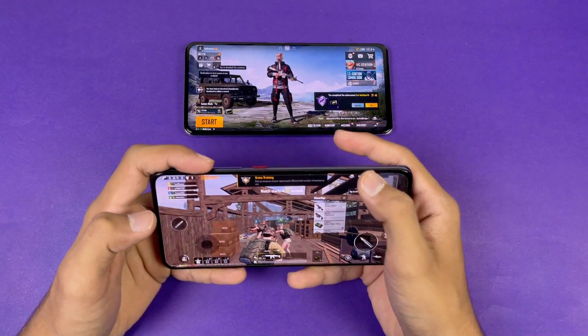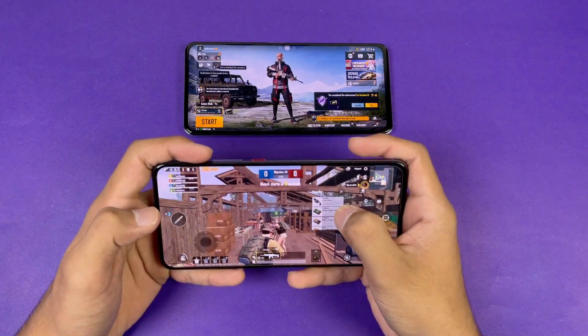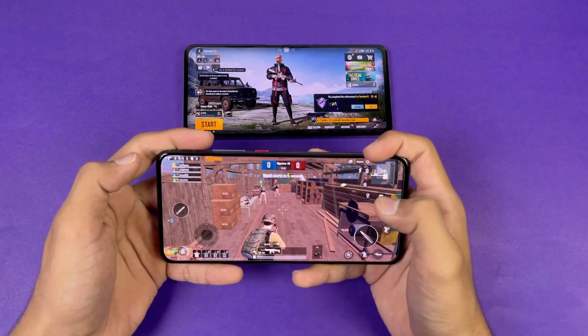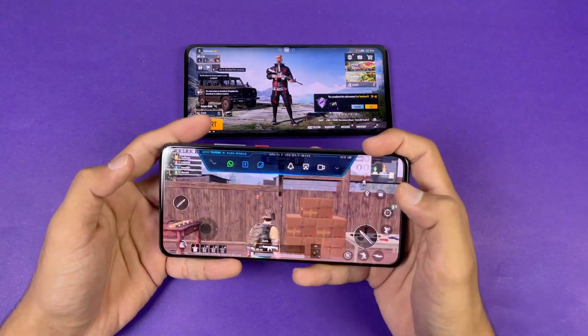So now let's enable the gyro first on the Poco F2 Pro. Let's see if we have any issue or not. And you can see it's also really smooth as well. Let's see the FPS, it is also 60 as well.